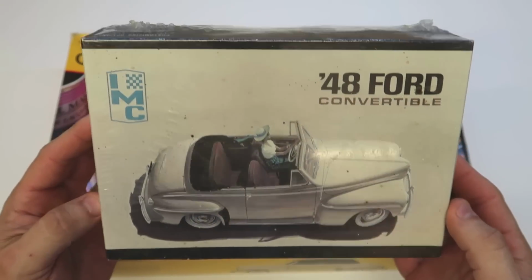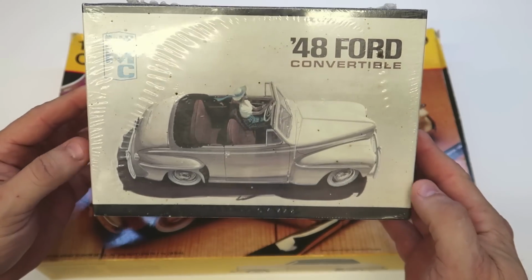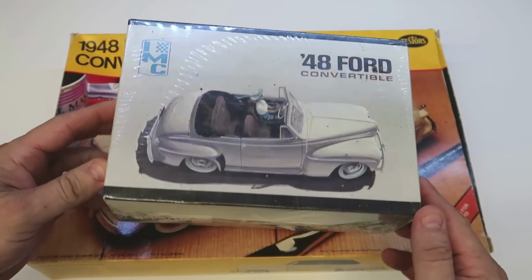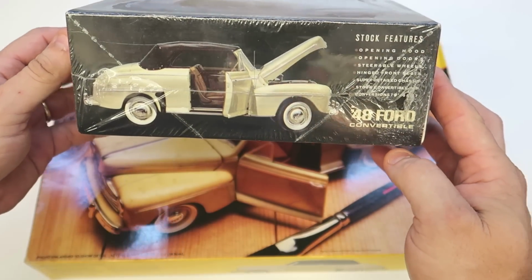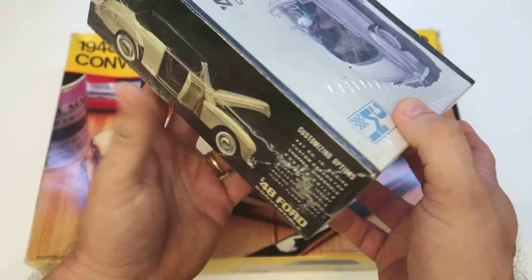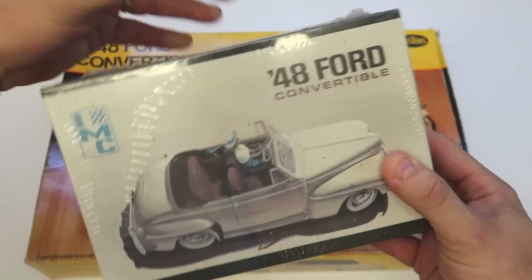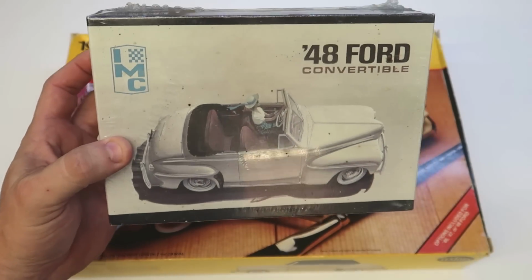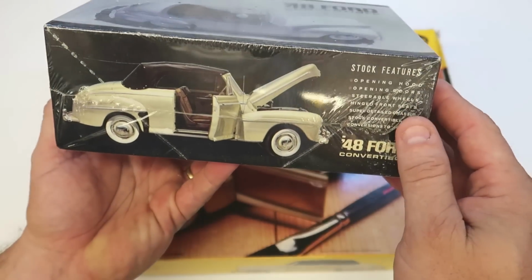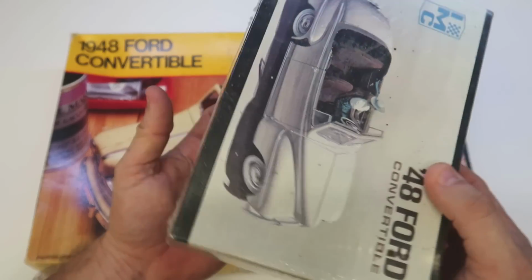So this is the original 1965 edition IMC 1948 Ford Convertible. It's the exact same kit as this, packed in this tiny little box. Exact same kit. I know it's got to be the same molds and everything, but this is an original 1965, produced in 1965 by IMC, 1948 Ford Convertible in the original shrink wrap. I thought, how cool is that?